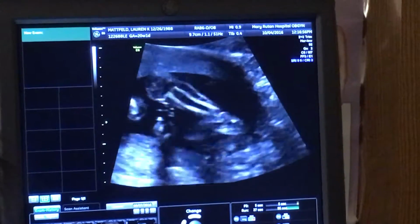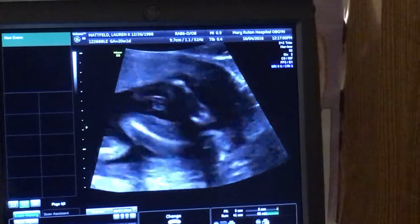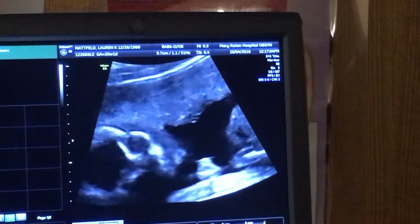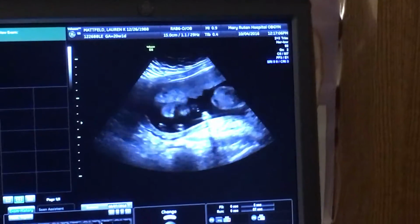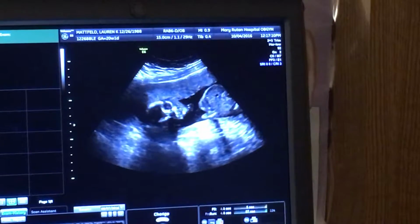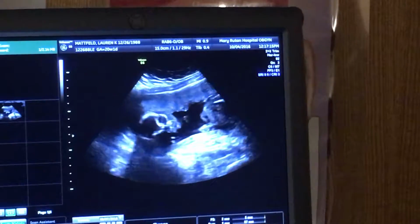Tell the baby to move that leg so I can see more clearly. Gert, tell it what to do. It listens to him. Crazy what 4 weeks does. Yeah, right? Just crazy.